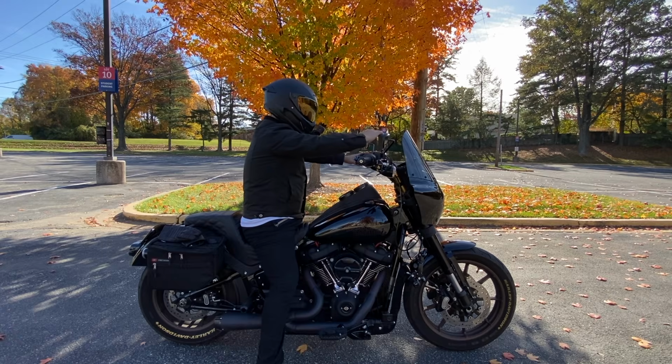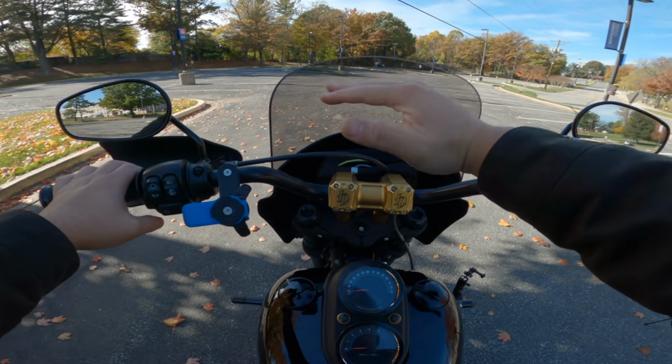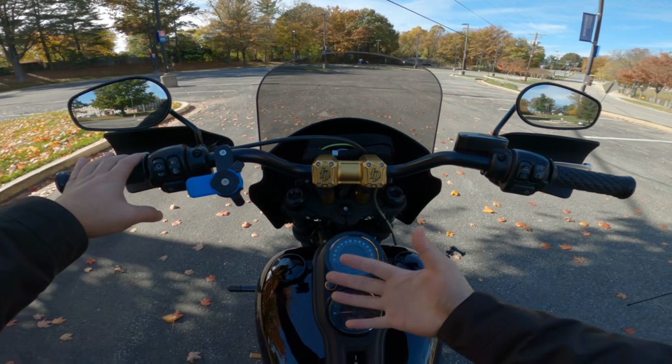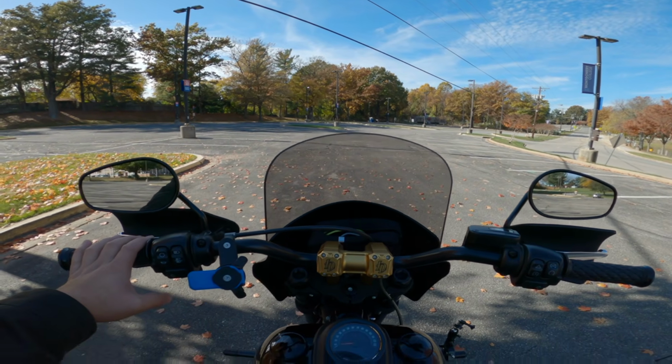Before taking it out for a spin, I already had a feeling that this was going to reduce the buffeting because the higher windshield would hopefully deflect the wind a little bit higher. But I didn't know exactly how much. My 11-inch was right here. The wind was coming through the fairing, through the windshield, kind of down here maybe, and then traveling up my body and then hitting the bottom of my helmet and kind of shaking it around.